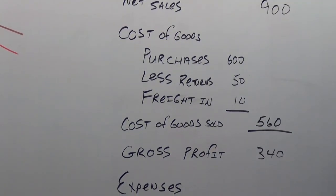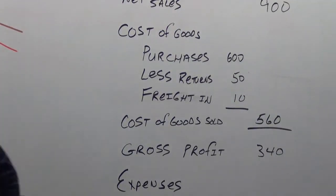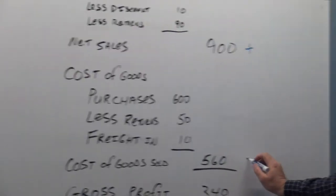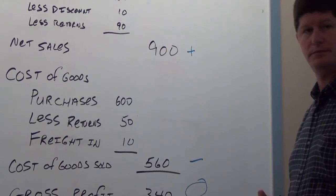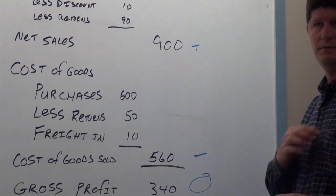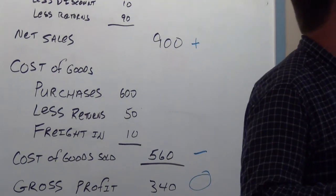Now, where did you get the gross profit? By taking the 560 away from the 900? Gross profit is net sales minus cost of goods sold. Okay. Gives you your gross profit. Are we good? Other questions? Okay.